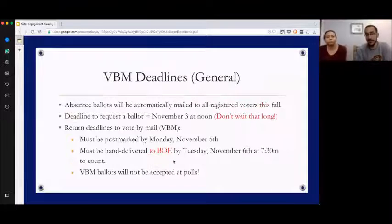And it's very similar deadlines and rules for the general election. Similarly, you'll have up to November 3rd at noon, just 3 days before the election, to request your ballot. But like Camille said, we're not sure that it will get to you in time for you to actually vote, turn it back in, and all that. So do it early. And this is a great way for folks to make sure your vote's counted, especially if you're working with folks who are elderly or in the hospital, or for whatever reason will have difficulty going to vote early in person or going to vote on election day.